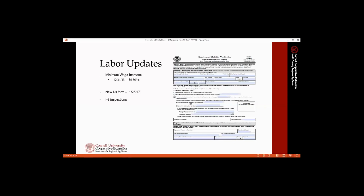Make sure you sign it, make sure your employee signs it, make sure you see their documentation so that you know that it's the right documentation for them. So that's the new I-9 form. And if you're not having employees fill this out, you need to. This is just one of the forms that is required.